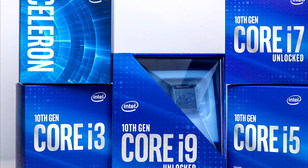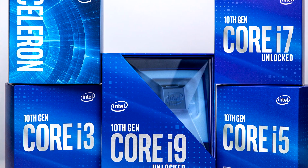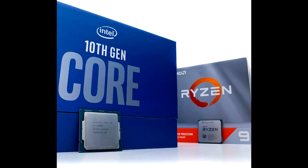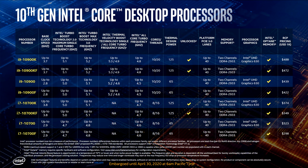Essentially, what we're seeing here is Coffee Lake-S, with just the addition of more cores and hyper-threading enabled throughout the entire lineup. This is Intel's response to AMD's Ryzen 3000 processors based on Zen 2, and it really shows how they're hanging on by a thread. But let's take a closer look and see what we're getting here with the whole lineup.